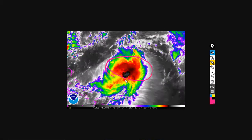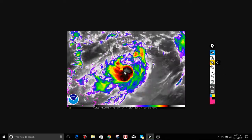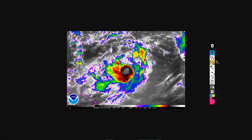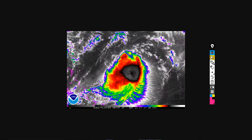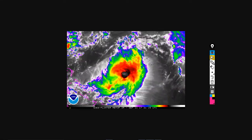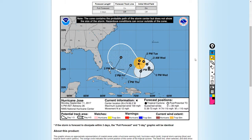So here's Jose right now. Currently, according to the Hurricane Center, Category 2, and you can see here, it's going to make that loop-de-loop and then head towards the Bahamas. So we'll see what happens there, but it's still continuing in this general direction. And they'll be making that loop-de-loop here relatively shortly. And, well, that is what the Hurricane Center is saying is going to happen as well.